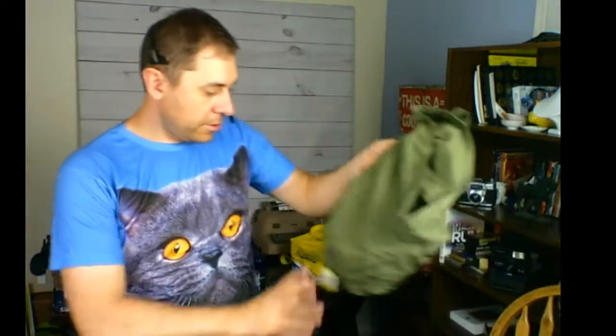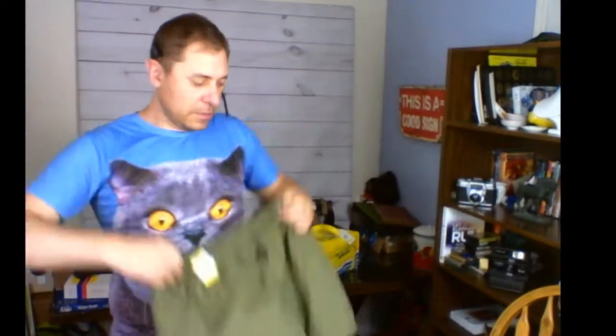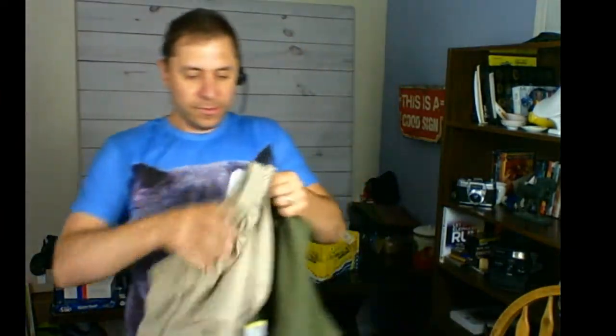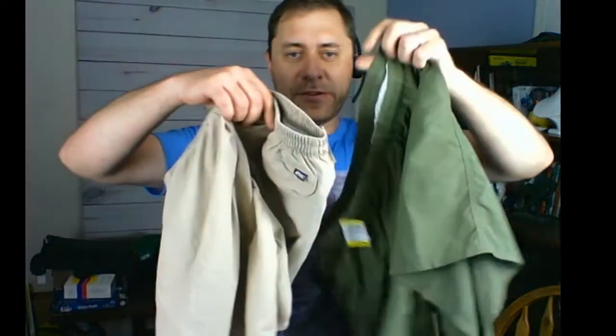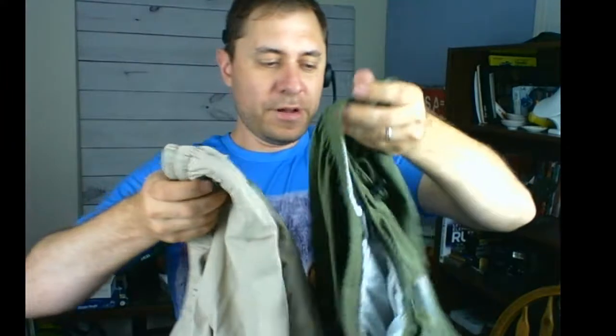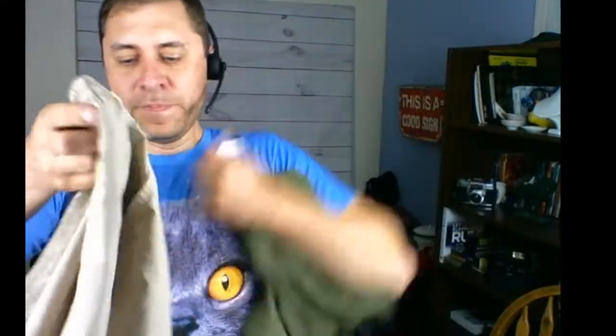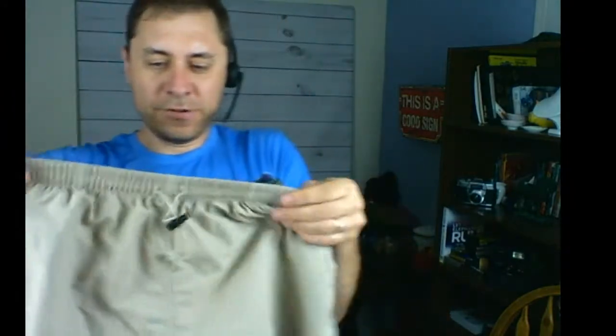Okay, next I have another pair of shorts. I'm buying shorts now, summertime, and so I have two identical pairs, same brand, just different colors. So green here and khaki here, same price, same size, $6.99. So I pay about $5 a pair. So I'm gonna list these together.